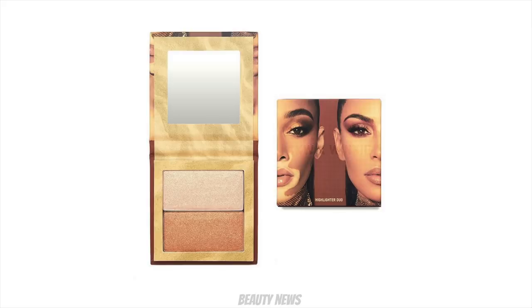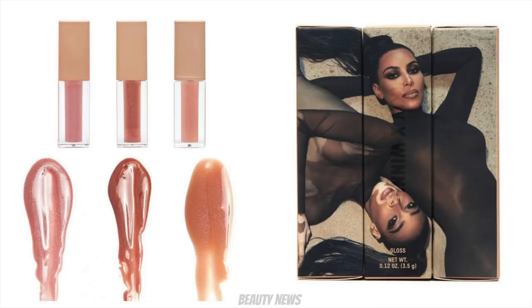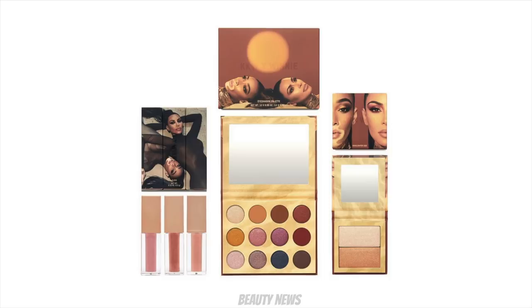There's also a highlighting duo. So it contains Luna and Soleil highlighters. So you've got a golden pink and a warm copper bronze. So that's a split pan. We also have lip glosses. This is $18 each. It comes in Tiger Eye, which is a warm nude rose with champagne pearl, Secret, which is a dust pink with silver pearl, and Aura, which is a soft nude with pink pearl, so they're all pearlescent. You can also get the gloss bundle, $42, or the full collection, $112.